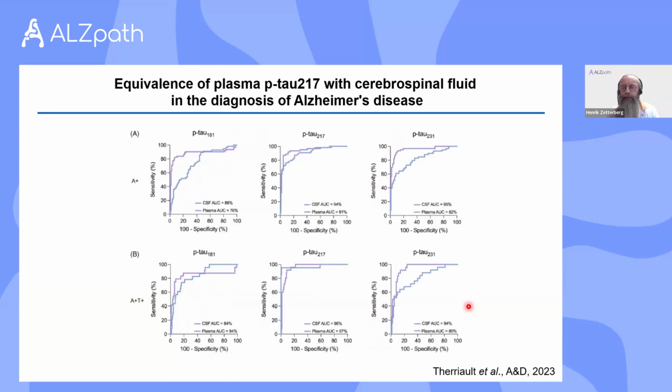We have also seen this really nice study from the TRIAD cohort and Joe Therriault and collaborators, where equivalence of plasma phospho-tau 217 to CSF in regards to detecting Alzheimer's pathology was seen. And this is, of course, extremely encouraging if one thinks about using this biomarker clinically. 5-10 years ago, we always had to think about PET and CSF. PET, of course, will give you anatomic information, which is good, but now we can see that the plasma phospho-tau measure might actually be used instead of CSF in many cases.